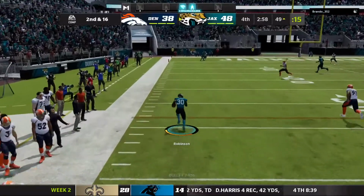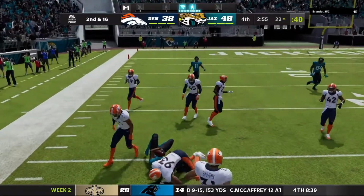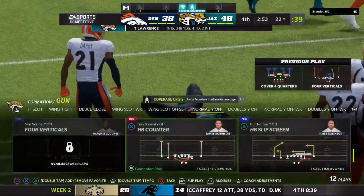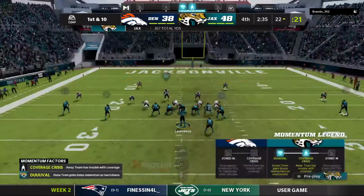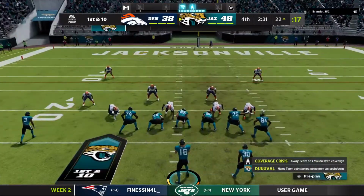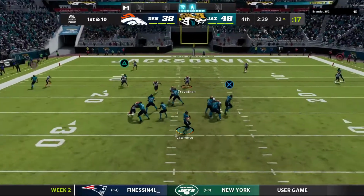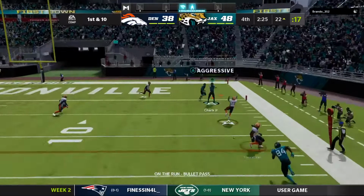And a dump off here to Robinson. And this is going to be another first down as they'll make the tackle at the Broncos' 22-yard line. That'll wind up a gain of 27 on the catch and run. Coming up on the final 2.5 minutes. And boy, has it been fun to watch this offense operate. Quite the display, and now they look to polish it off.